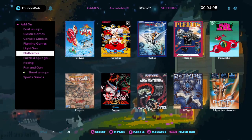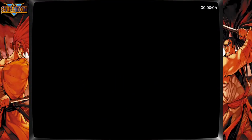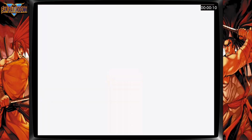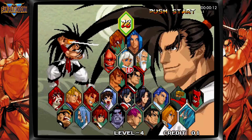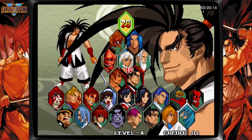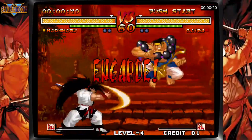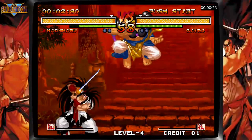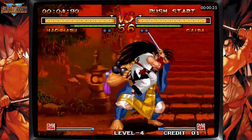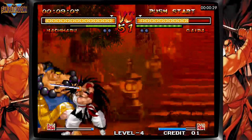Well, let's get right into playing some. The first game I'm going to show you is Samurai Shodown 5. This is running as an add-on natively on the hardware. Really fun game, runs very smoothly. Pretty much any of the Neo Geo based arcade or console games run pretty flawlessly. I'm not particularly good at this, but I do enjoy it.